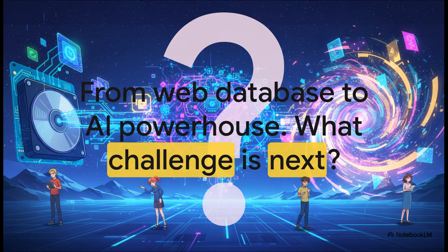I mean, when you step back and look at it, it's an incredible journey. From a pretty straightforward database for the early web to a future powerhouse for AI and analytics. It really makes you wonder, doesn't it? After solving all these massive challenges, what's the next big, crazy, unforeseen thing that MySQL is going to adapt to?